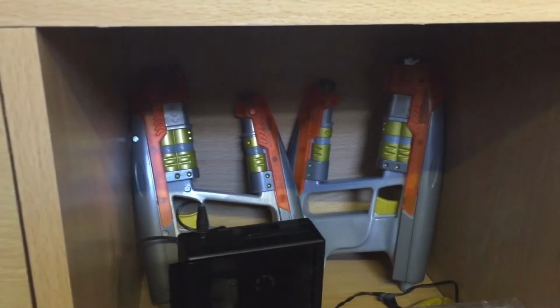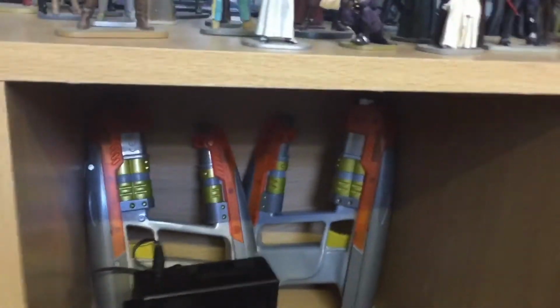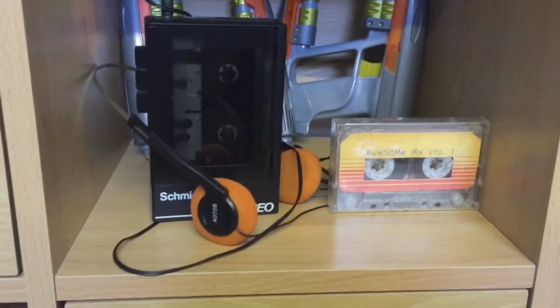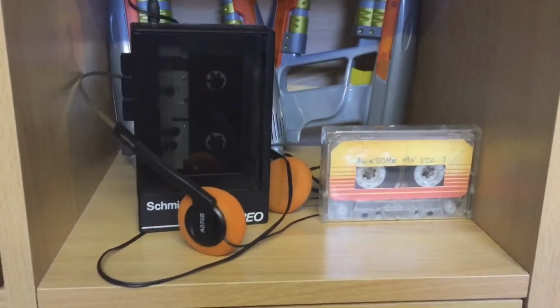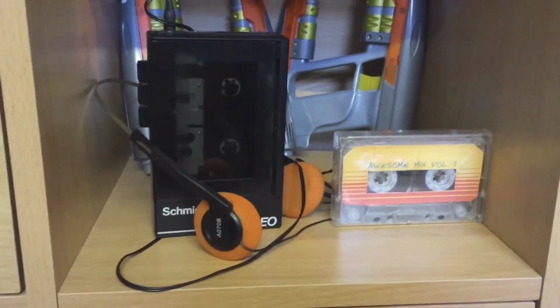Only £20, guys. I got them for 12 because I had a voucher. They are awesome as well. Again, if you want me to do a custom, I'm going to be doing a custom paint on them. And my Walkman, again, guys, I'm going to be doing this in the summer as well, is a custom built Star-Lord Walkman and tape for under £10. Yes, under £10. It's crazy that Walkmans are that expensive now to get on eBay.